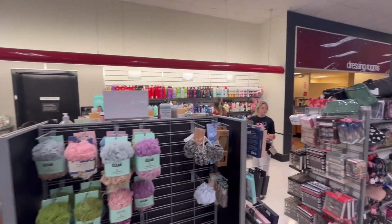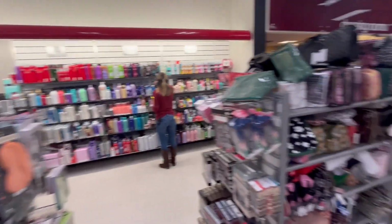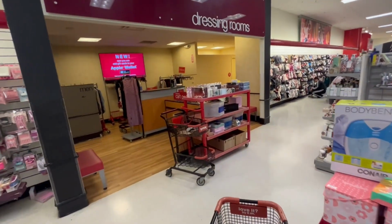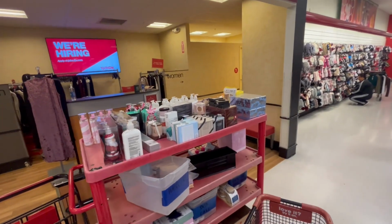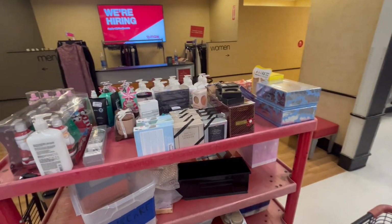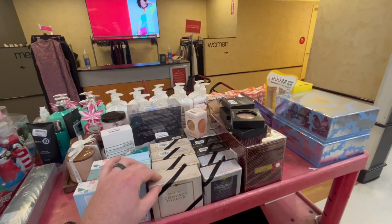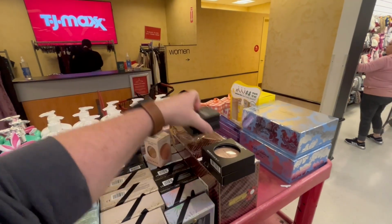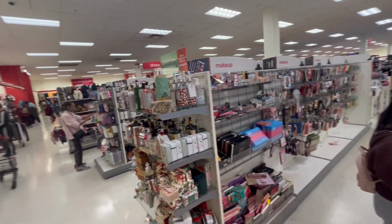Now we need to get over here into the shampoos, but there's a bunch of people blocking it up right now, so we're gonna let them look, and we're gonna go over here and check out the makeup. Now in the past, I've done a lot with makeup in TJ Maxx, and some this year too has been pretty good. But we're gonna check here. This is the stuff they haven't put out yet, so we'll look here at some things, and also just go down these aisles here and see what we can find.